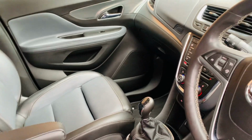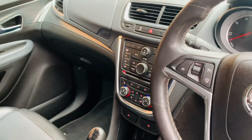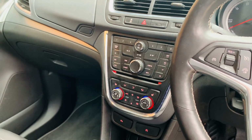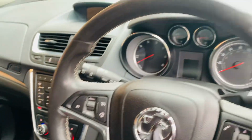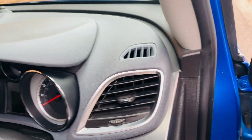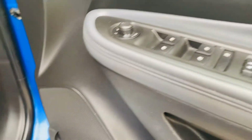Comes with heated seats, heated leather steering wheel, DAB radio, Bluetooth, front and rear parking sensors. And it's only done 88,000 miles. Look at the detail in this car. Fantastic.